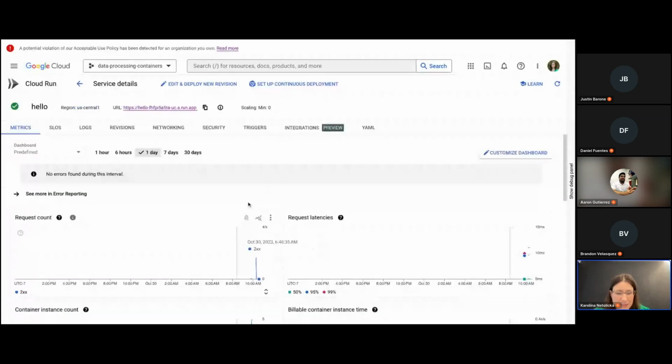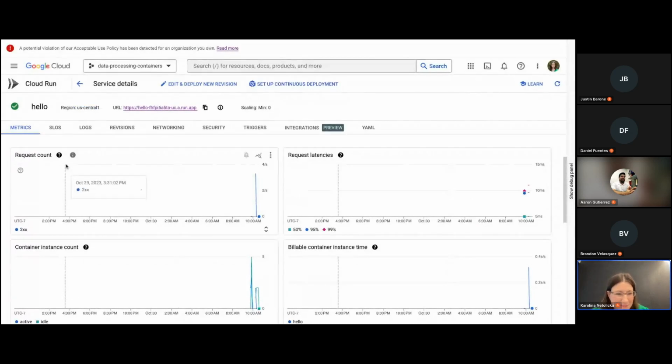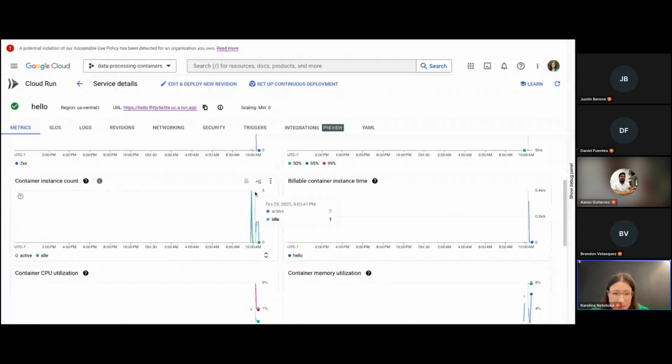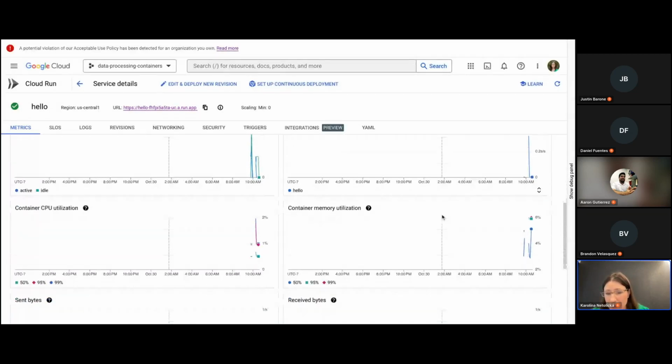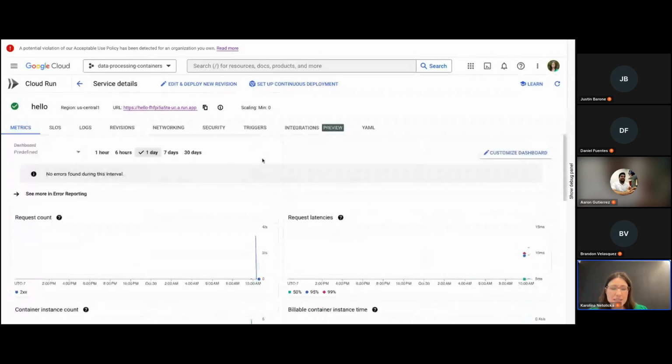And let's look at those metrics. I can see right here on my Cloud Run page how many requests my application has gotten, how many instances. So at some point it scaled to 5 instances because of the requests I sent it. Its CPU utilization, how much container time I'm being billed for, memory utilization, and so forth.